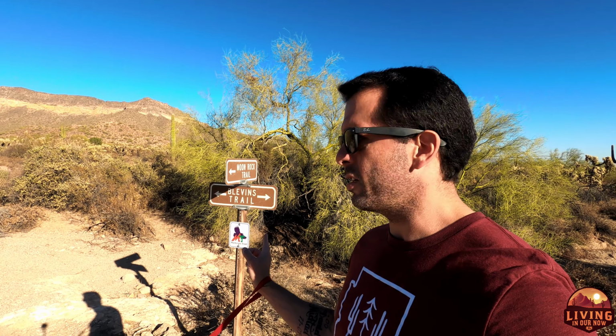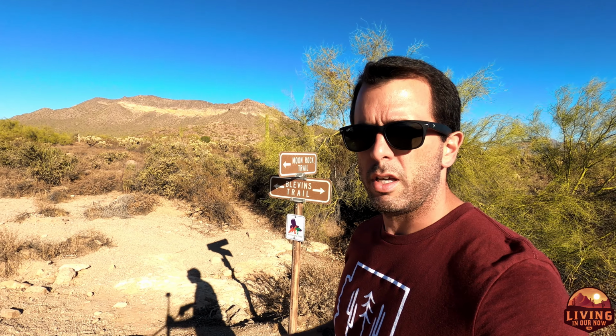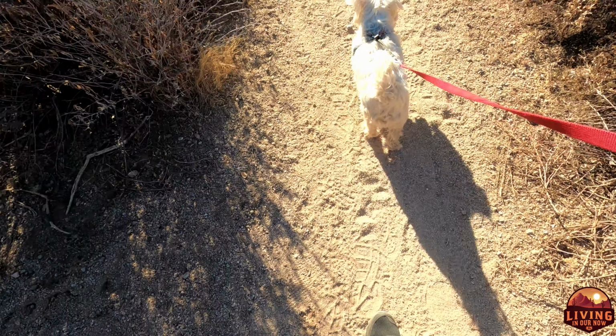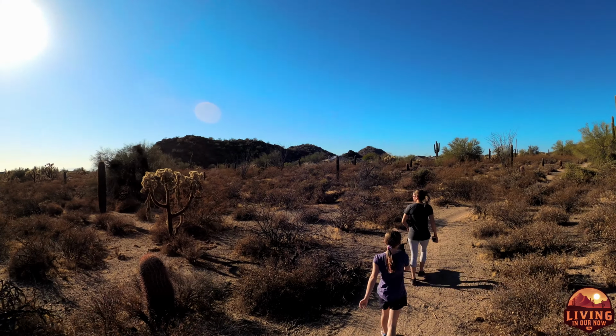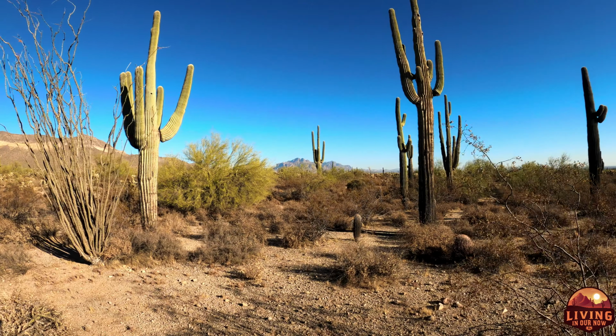So you take the Blevins Trail down to the Moon Rock Trail and then head back down the Moon Rock Trail. Really grateful for the AllTrails app, because if not, we'd probably just turn around and head back the other direction. I know we mentioned that we were close to civilization, but as we're walking on this trail, there's the back of a neighborhood. So that's kind of interesting to be that close and not even feel that way when you're hiking or camping.